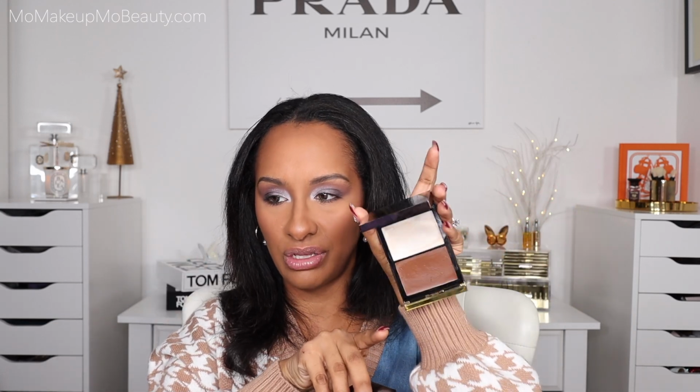So let's talk about these contouring duos. I have it in Intensity 2, which I find to be quite intense if you were to compare it to the previous Intensity 2, which was, to me, perfect. I am contemplating getting the new Intensity 1, which I feel is more like the old Intensity 2, but we will see. I'm still finishing through this one. But anywho, this is the new one.